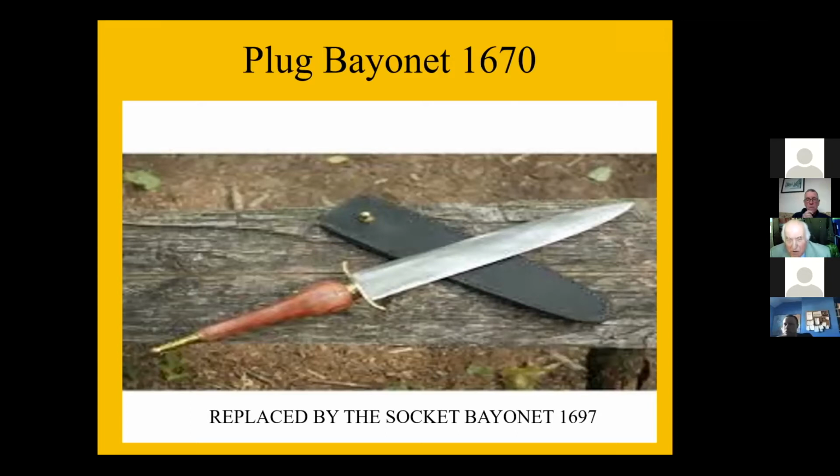And the year before the Boyne, at the Battle of Killiecrankie, the Highlanders fighting the English army charged at the moment that the soldiers were changing over and trying to plug in their bayonets. In that very short space of time, the Highlanders dropped their muskets, drew their claymores, charged and cut the English to pieces. So people started to have a rethink about the bayonet.